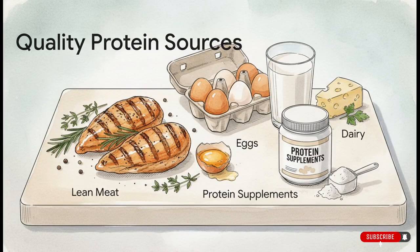But of course, quality matters. You want to make sure you're getting that protein from really high-quality sources that your body can actually use effectively. So think things like lean meats, eggs, dairy products, and yeah, a protein shake can be a super convenient tool to help you hit that daily target.